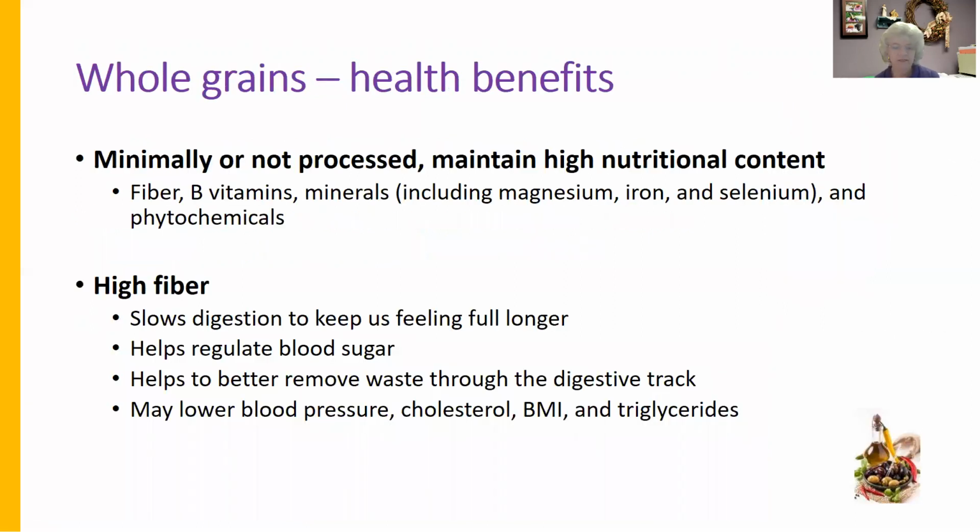There are many health benefits that come along with eating whole grains over refined grains. Because they are minimally processed, they maintain their high nutritional content, including many minerals, vitamins, and phytochemicals. The good amount of fiber found in these foods helps us to feel full longer, helps regulate our blood sugar, and helps remove the waste through our digestive tract. Also, a high fiber diet has been shown to reduce blood pressure, cholesterol, BMI, or body mass index, and triglycerides.